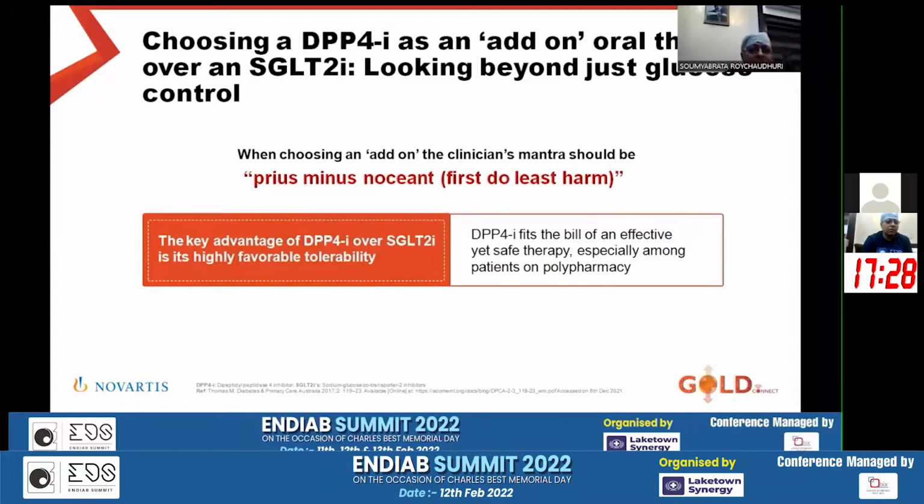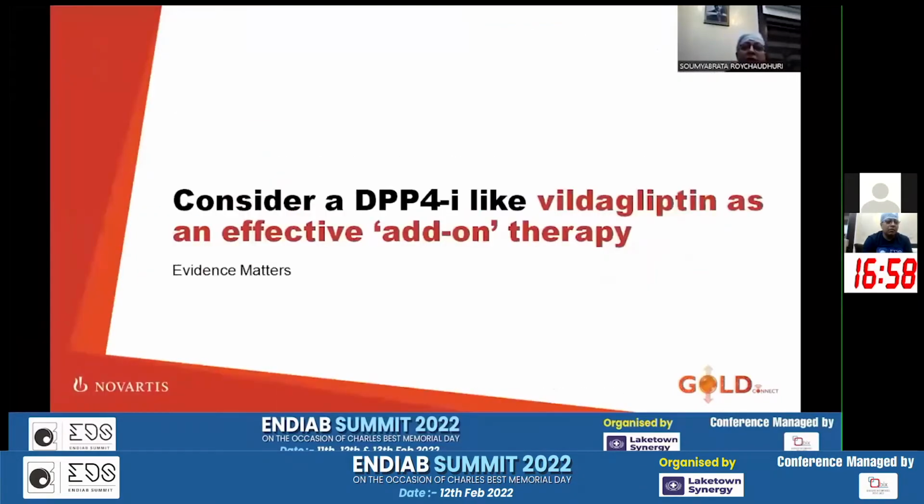The key advantage of DPP-4 inhibitor over SGLT2 inhibitor is its highly favorable tolerability. You don't have to really look at UTIs, GMIs, etc., about postural hypotension, about the chances of limb amputation. And so the DPP-4 inhibitor is just like a fill it, shut it, and forget it drug, and thus is an effective yet safe therapy, especially among patients on polypharmacy.